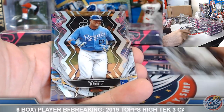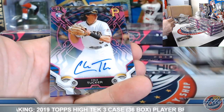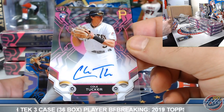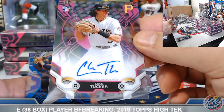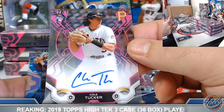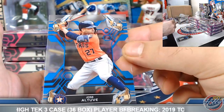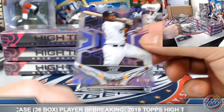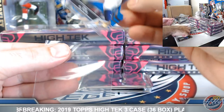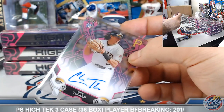Mullins, Crawford, Sal Perez. Pink autograph coming up. Pink rookie autograph. Cole Tucker on the board, 48 of 75. Was he at Bellinger's house yesterday? Was that who that was, in the background of the MVP thing? I think he was hanging out at his house yesterday. Altuve, blue. Lucroy, purple, out of 99. And the Cole Tucker spot on the board.